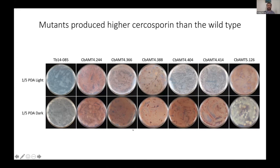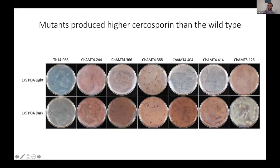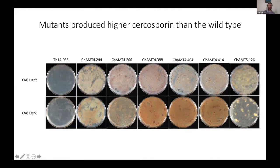And at this moment, this has raised a lot of questions. Like, I'm now thinking, what am I going to do? So hopefully we'll have more answers. And not just in PDA, the phenotype was also holding on clarified V8, where some of the mutants that were overproducing on PDA are also showing a similar phenotype on CV8.